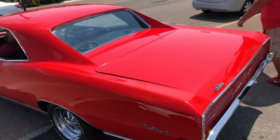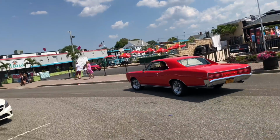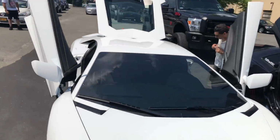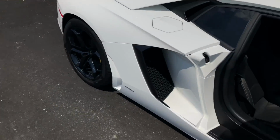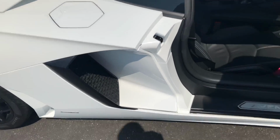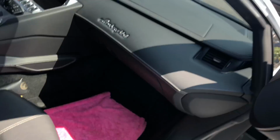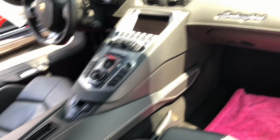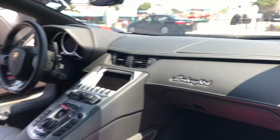GTO. I'm sure Freeport police are just waiting around for somebody to mess up. I know they're waiting, because I saw them coming in. And it's funny because all they have to do is just make it bigger. That's all they gotta do, just make it a little bit bigger.